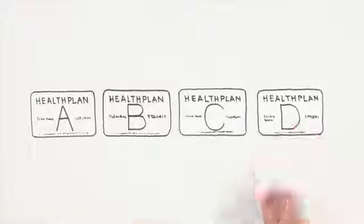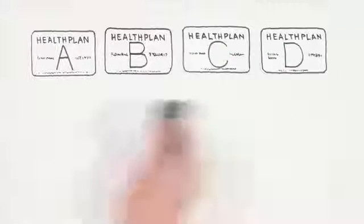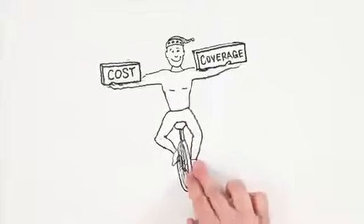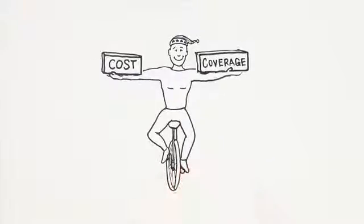To sum it up, to choose the plan that's right for you, ask yourself the questions that will help you assess your needs. Think about the ways you use healthcare, the medical needs you can foresee, and how you can balance cost and coverage. So now you know.